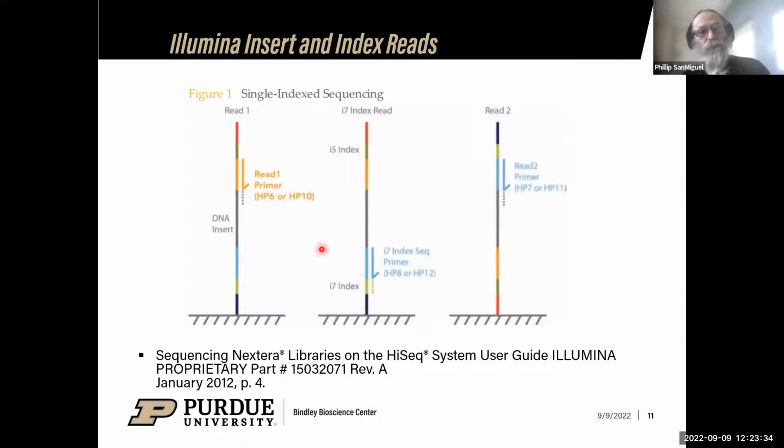Then it would, for instance, start picking up the first index. There are actually names for those two adapters, the left and the right. One's called the I5 and one's called the I7 adapter, and so you have the I5 index and the I7 index. Basically, in a separate read, a little short read might be just 8 bases long, you would collect the data that would tell you which sample this was.